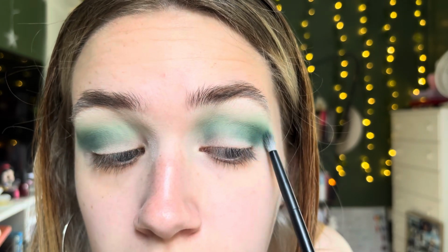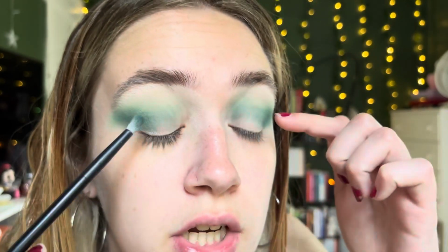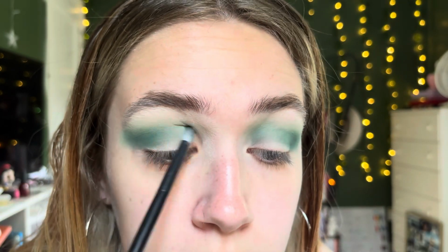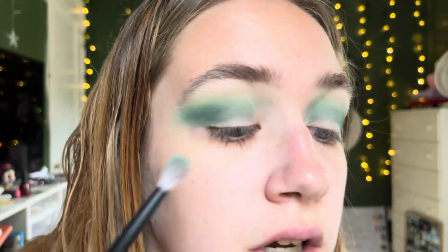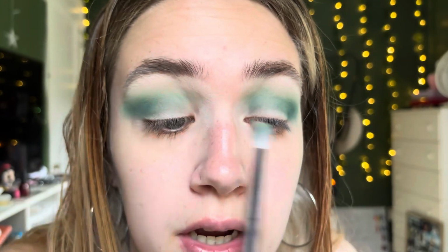I'm just taking that Ivy shade and just blending it in here. All this really is not going to matter because I am going to essentially wipe it away in a bit. But I am going to go in with that Refer 14 and just blend everything slightly together here.